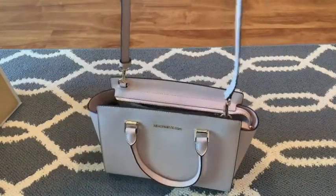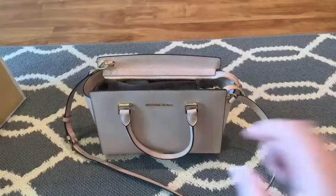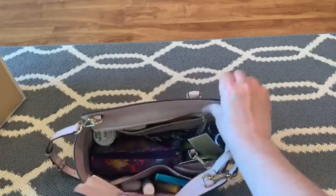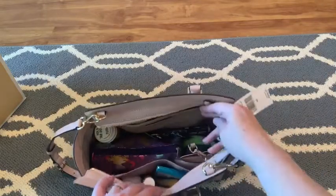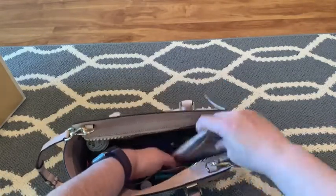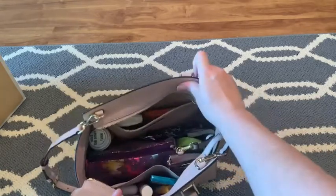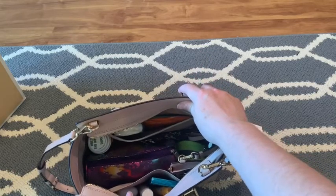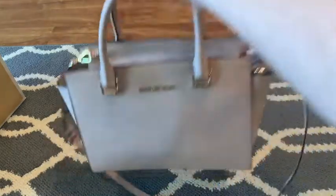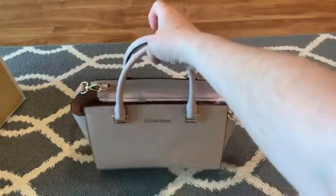And I think I'm gonna switch over to it now, and then I will show you what fits in there. This is what it looks like full. So I didn't take the tag off yet, but I've changed into my new Michael. That right there. I love the wristlet, and I love that I can take it off if I decide to. But that's what it looks like with all of my stuff inside. It holds everything that I need. And it is a little heavy, but it's to be expected, right? With Saffiano leather. So that is my new Michael Kors purse.